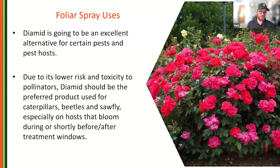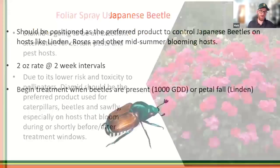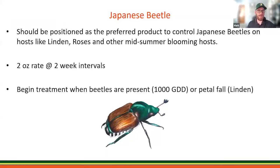And so due to its lower risk and toxicity to our pollinators, specifically our honeybees or bees, Diamid, I would recommend highly that it becomes sort of the preferred product for some of these pests that we talk about next. Now, the first one that I want to talk about and highlight is Japanese beetle.